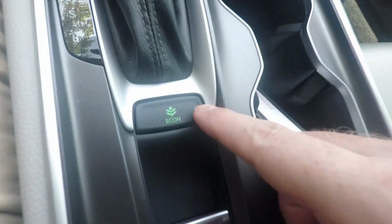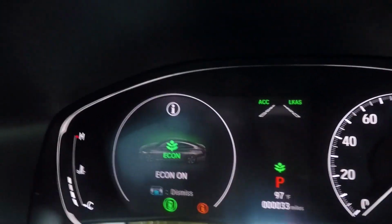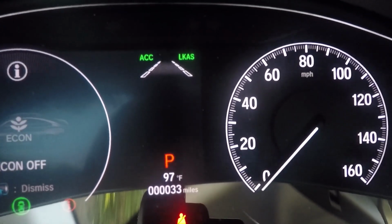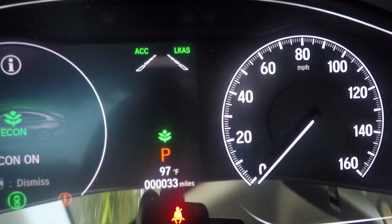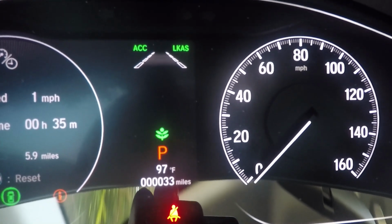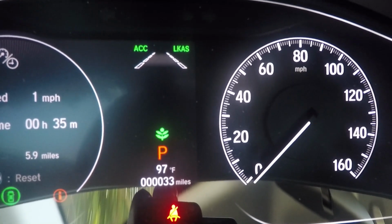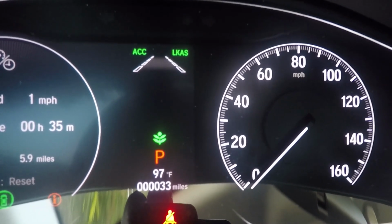And then I've got my shifter set up, Econ. So if I want to improve the gas mileage of the car, turn this button on, you'll see it appear there, and then it'll appear right here with that green leaf. So you can see it flashing at you right now. How it works is you're going to give up some of the acceleration in the car and some of the AC power as far as your air conditioner, but it'll improve gas mileage. So what it really does is shuts down some of the electrical systems in the front of the car, limits some things, and sets you up with a little bit better gas mileage.